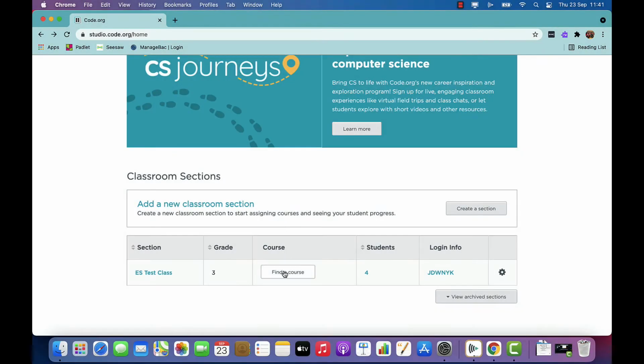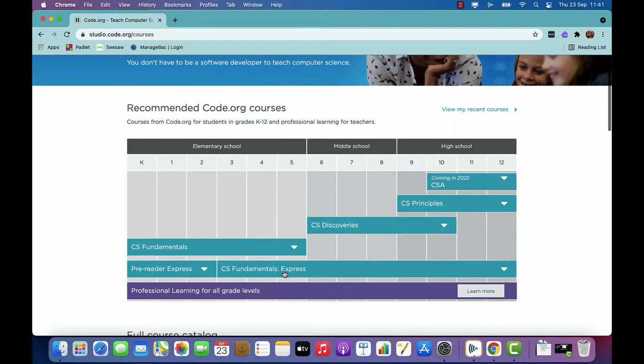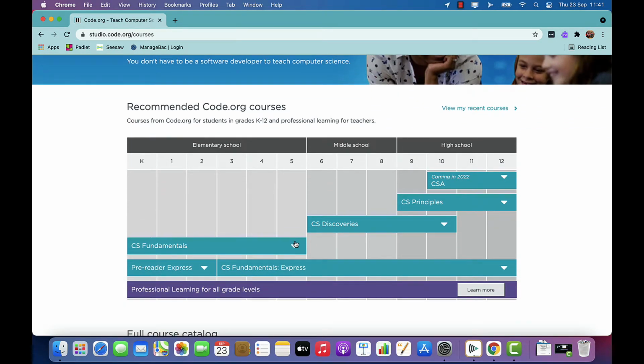Now that you've created your class, you're ready to find a course to assign. This chart gives an overview of the different courses that are available. These 3 are full year courses that are available for every grade level, and then there's 2 different express courses that would be better suited for short activities or clubs.